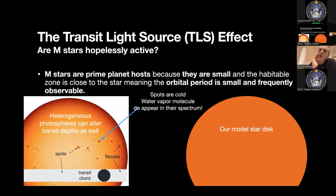And in a star spot, those spots are cold enough that water vapor can be found in them. So that water vapor in the spots induces fake water vapor signals in the planetary spectrum. So it's not a nice effect. It makes things a lot more complicated for our analysis, but it's there, and we clearly saw it overwhelmingly with our observation. And here I show you what our model is for a star. It's a uniform disk, and anything that's not uniform will introduce some kind of noise.